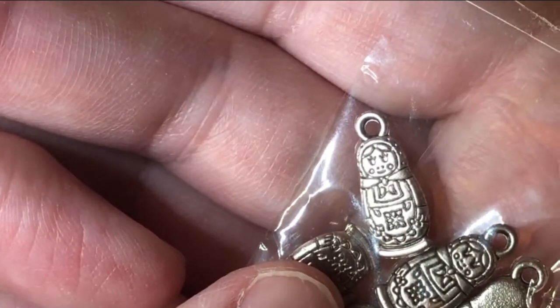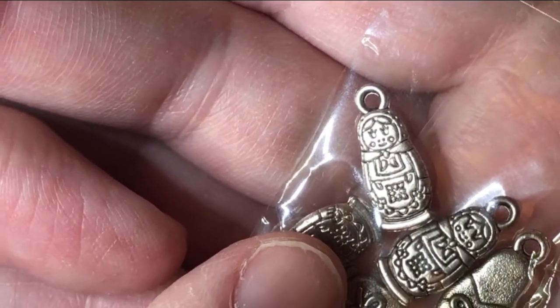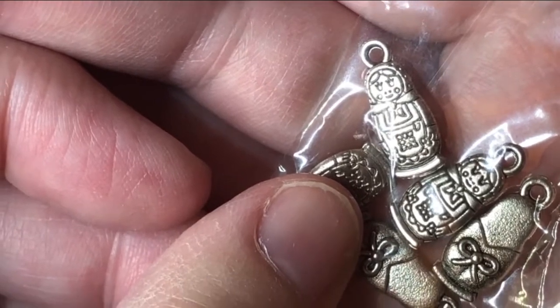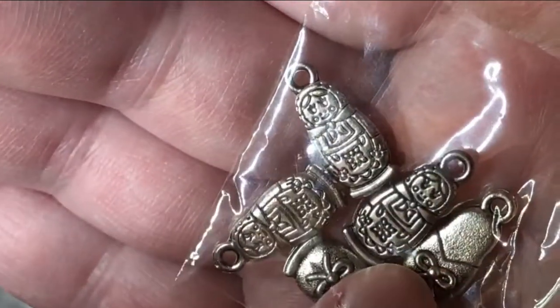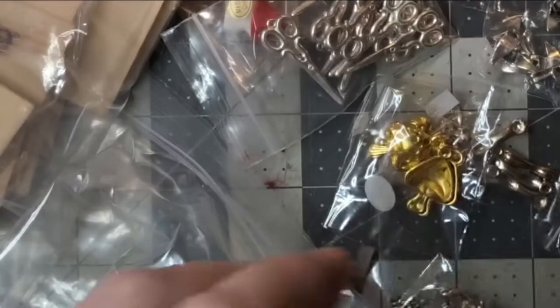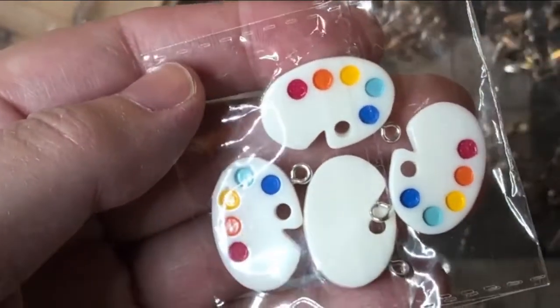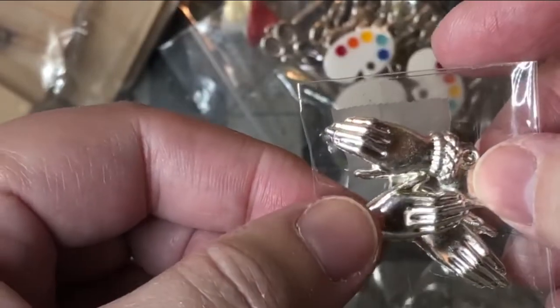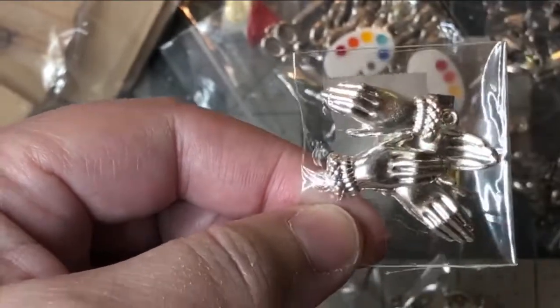Okay. Here we have some cool little Matryoshka doll charms. Aren't those fun? I just love the detail on there. That's like more detail than is on my Matryoshka doll felt ornaments. And they even have detail on the back. Look at that, a little bow. That's fun. Okay, then we have some artist palettes. Charms. These are all charms. Some more hands, but this time it's just the hand, not the whole arm. Very pretty. Dainty.